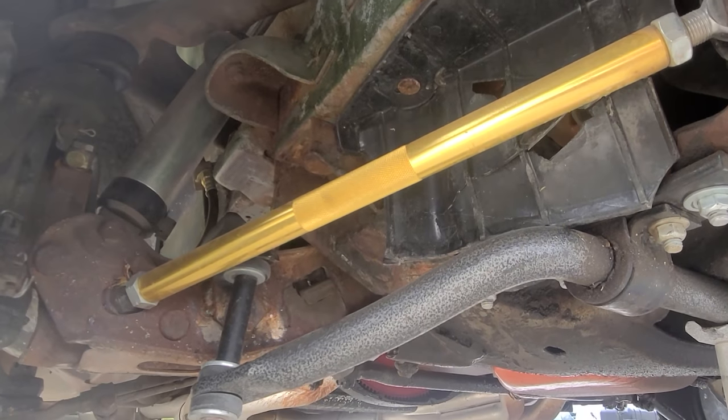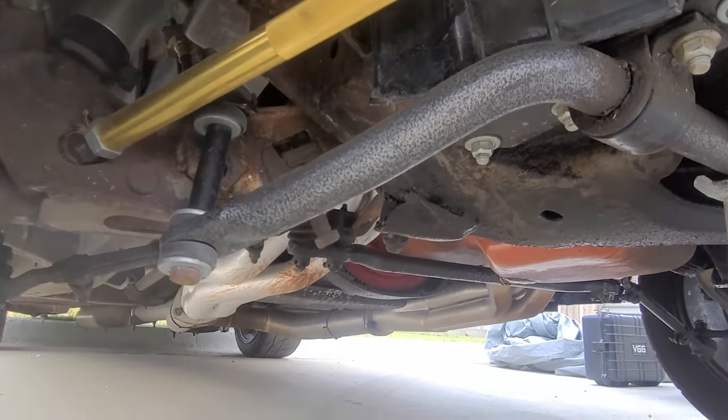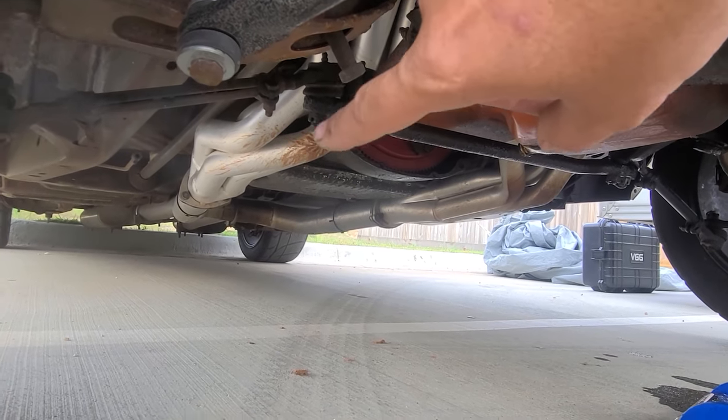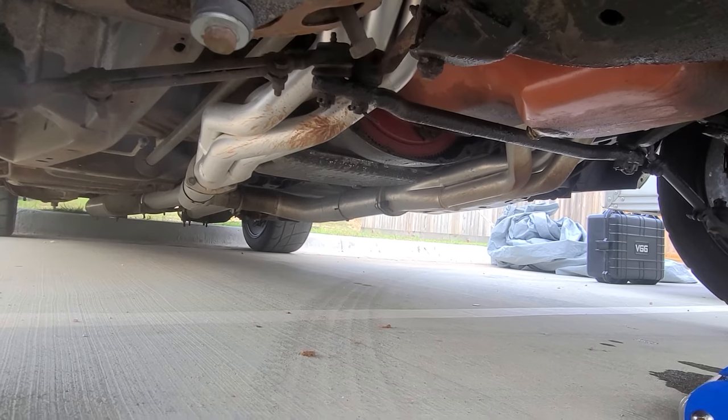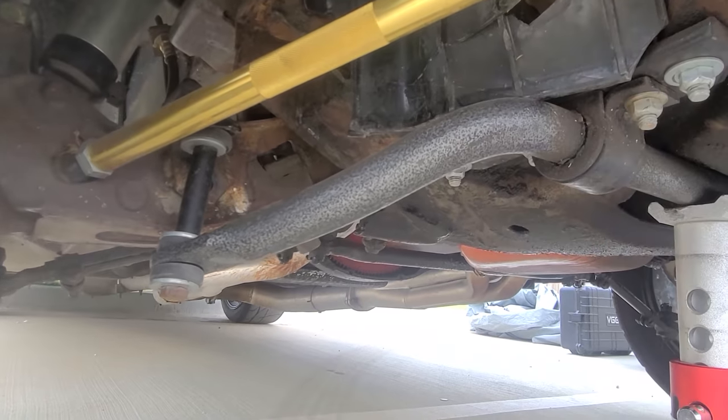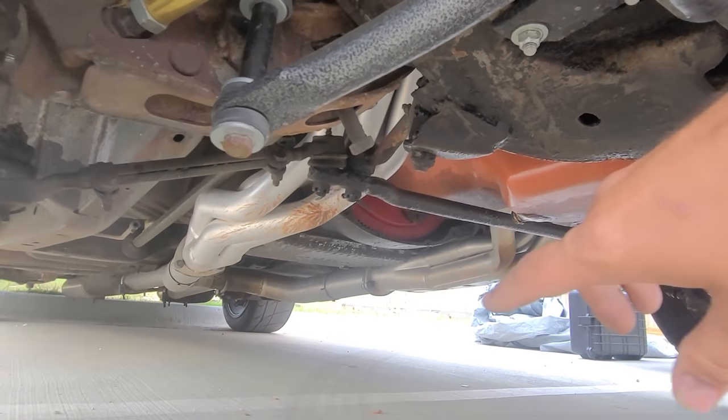So as you can see, we've got a couple goodies in here. They did a great job doing this on a budget as well. There's a thicker upgraded torsion bar back there. That's a big help stiffening up the front. Upgraded sway bar here. These help a lot.